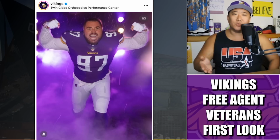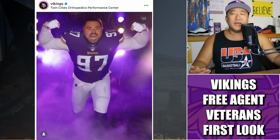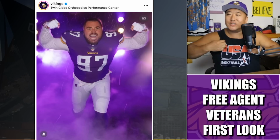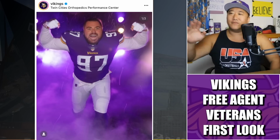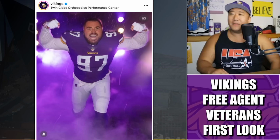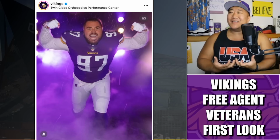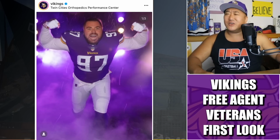And even though, yes, we've seen the veteran free agents like Harrison Phillips, Za'Darius Smith, Jordan Hicks at mandatory minicamp, OTAs, that's practice. That's shells, the little jerseys with the little sleeves rolled up, all that stuff. But the Vikings put out some press and some pub of the veterans in their Vikings game day gear, and man, it's fantastic. It just makes you feel good. That's right.